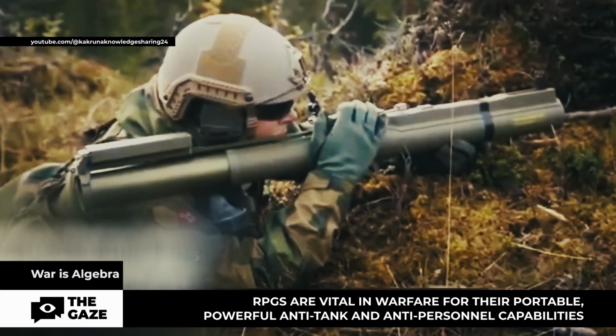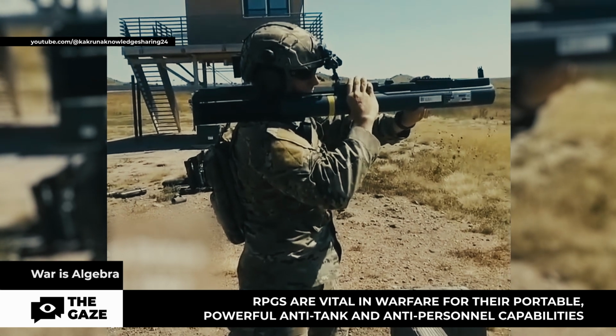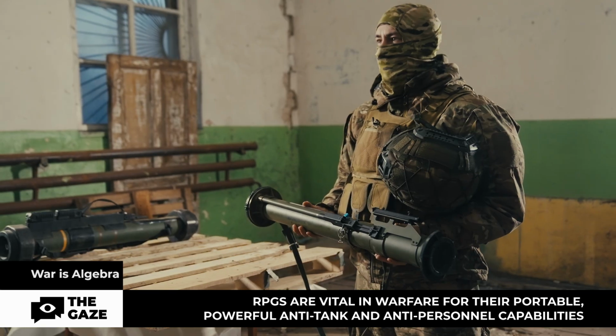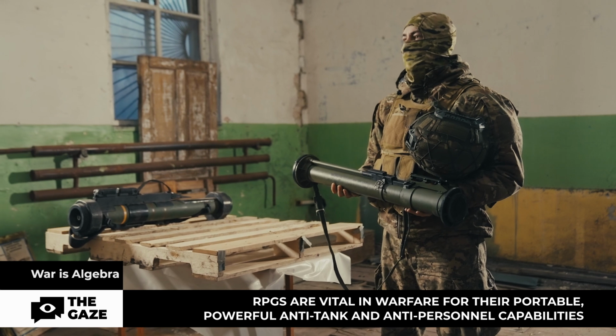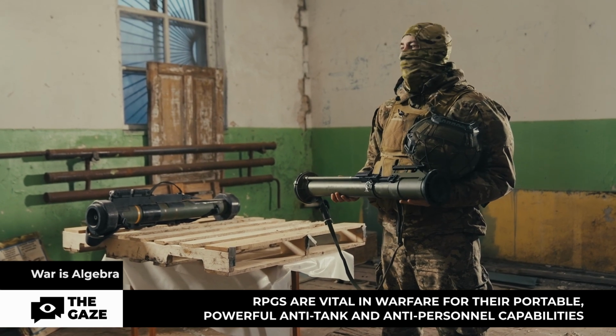The M72 LAW RPG entered into service about 60 years ago, and since then, according to the soldiers, the practical use of the grenade launcher has changed. At the time of manufacture, it was really an anti-tank grenade launcher. Now it's considered more of a grenade launcher against light armored vehicles and against infantry.